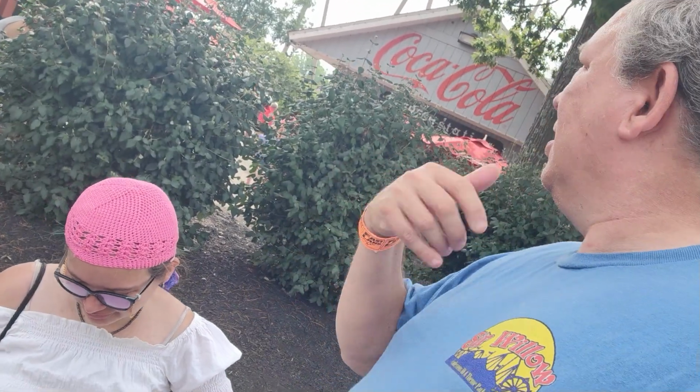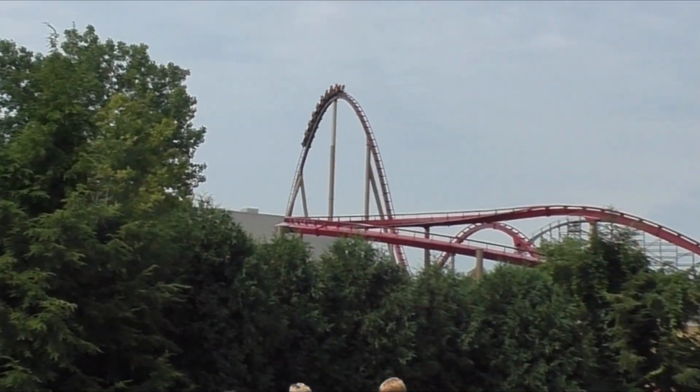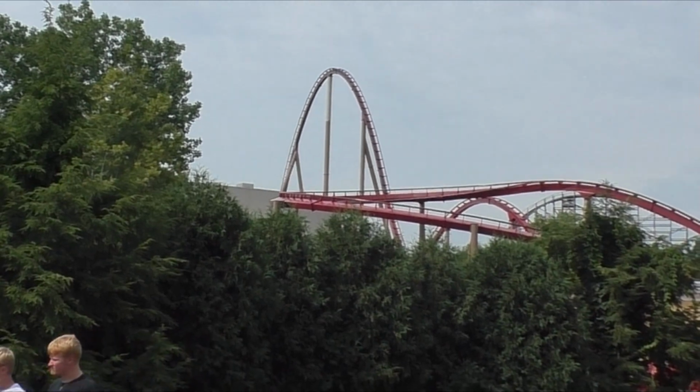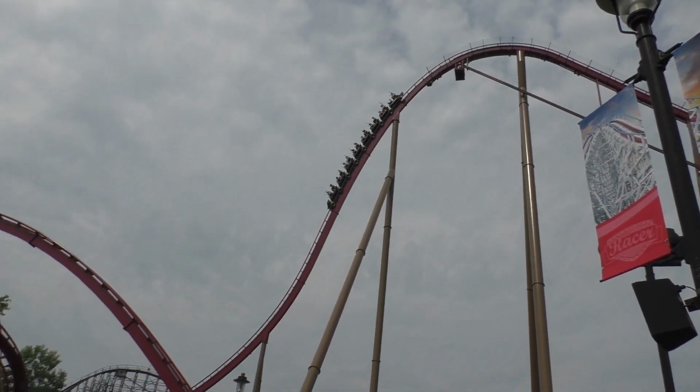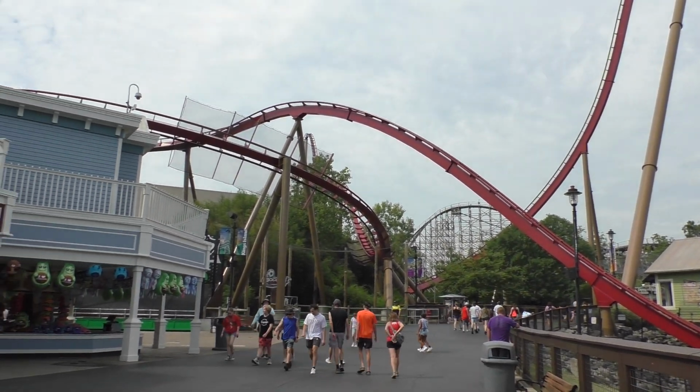And then after that, we hit Diamondback, which is a B&M Hyper, 255 feet. That was cool. That was neat. Did you like Diamondback better? Is that trim on the drop?